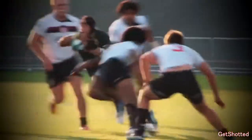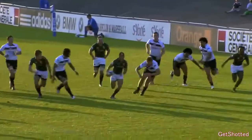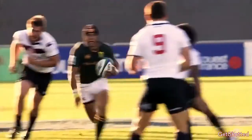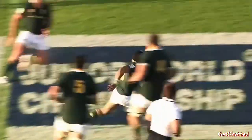Obviously, this is a huge opportunity for me as a player. And there's a lot of players out there that would love to be in this position where I am. So for me, I'm just going to grab this opportunity with both hands, make the best use of it, and give the best of my ability.